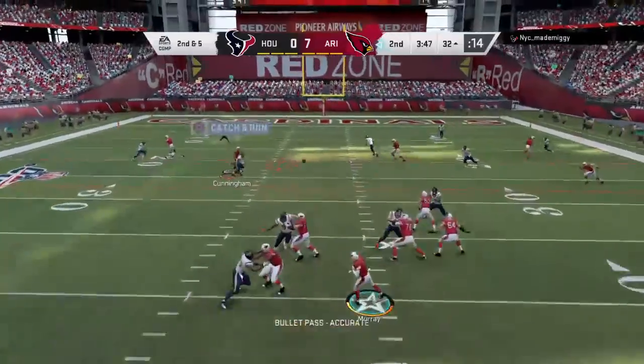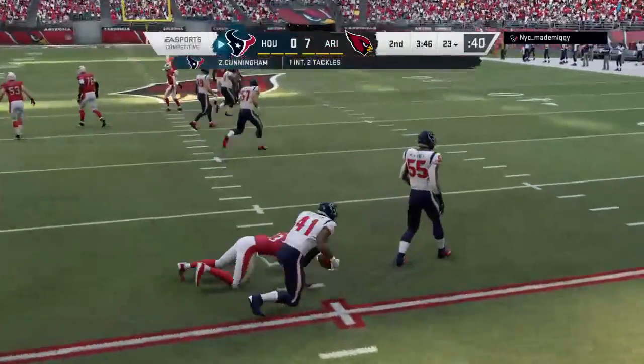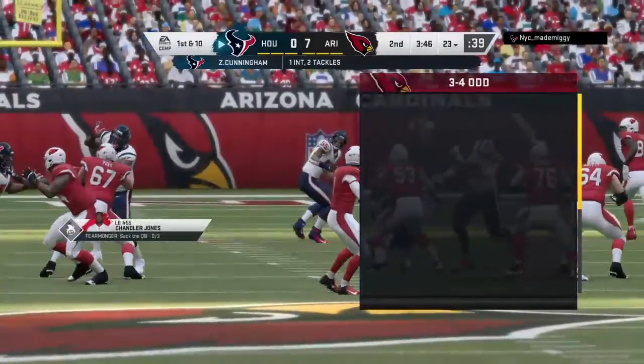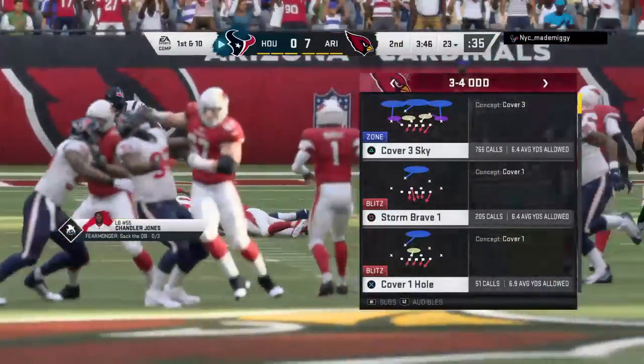Now Murray throwing on 2nd down. And he fires one that's intercepted. Zach Cunningham with a pick. And his guys are going to get the football at the 23-yard line.